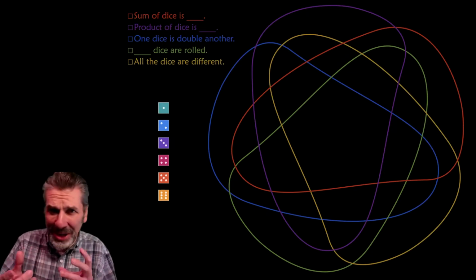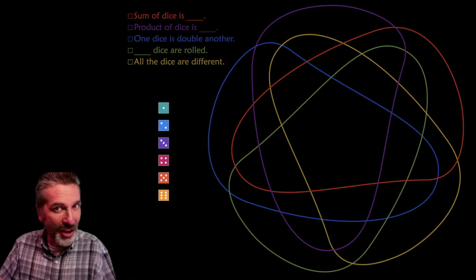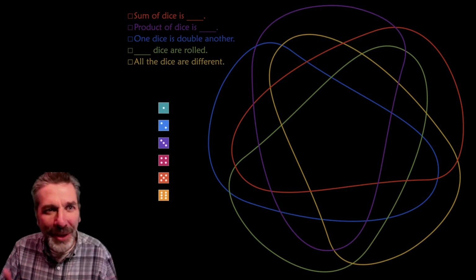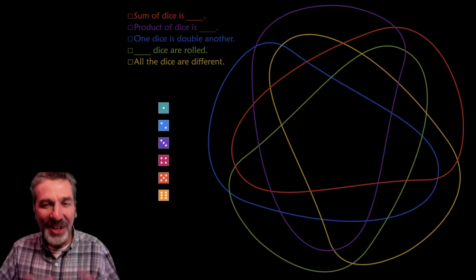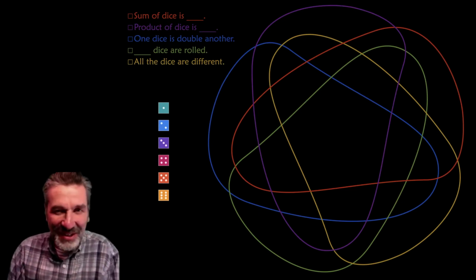Now you want to be somewhat careful, otherwise you're going to end up with very few of them being occupied. Like if they say the sum of the dice is 100 and the product of the dice is 1. Well, that's going to be difficult. So you need to exercise some degree of control over the class to come up with something reasonable.